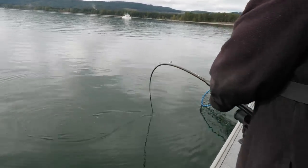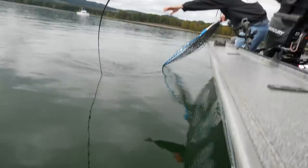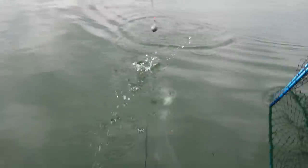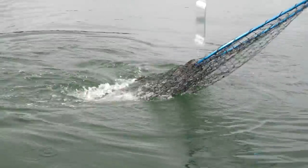Okay, not yet. Keep going. Go. Let him go down again. Keep the tip away from the boat. Reel, Danny. It's a nice fish. Give me a lift. Oh, almost. One more time. Give me a lift. There he is. Nice fish, Danny.